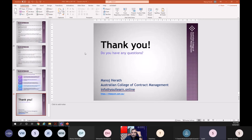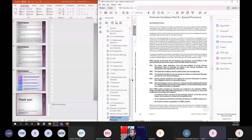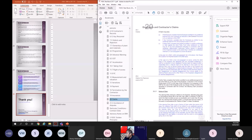My question is related to this EOT. As you mentioned, if there is an increase in quantity of more than 10% of the quantities in the contract, I just want to be clear whether this quantity means the BOQ quantity or the actual quantity as per the contract drawings. Right, it's a good question. As per this, it's the BOQ quantity. We'll come to that now. One minute.